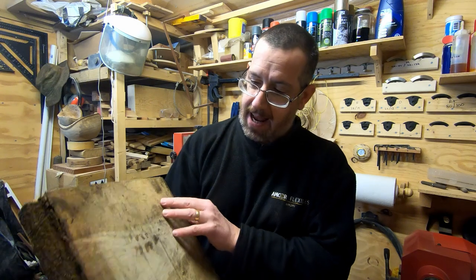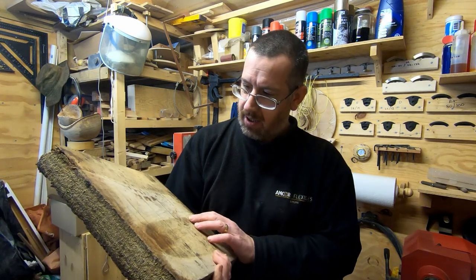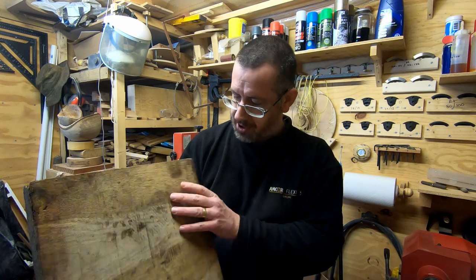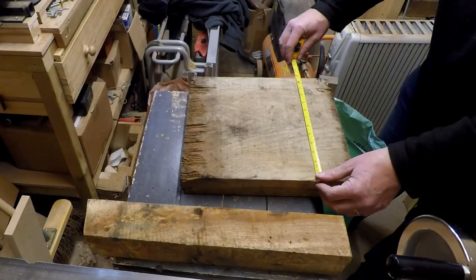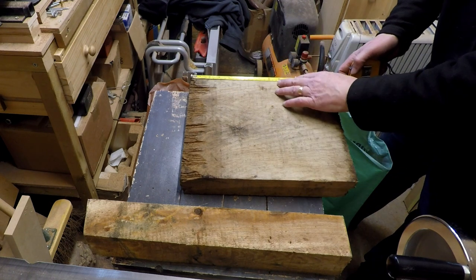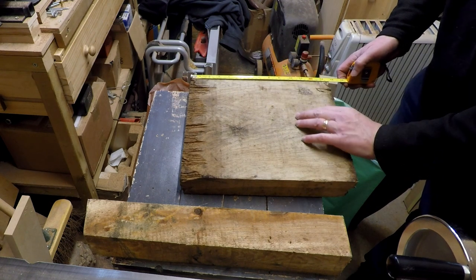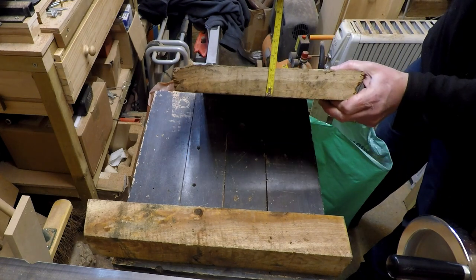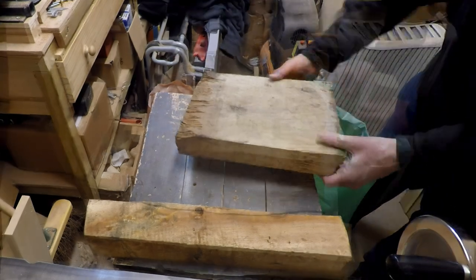I have this slab, and I'm not sure, that looks very much like oak, the way that's going through there. That's just under 13 inches, 325 mil by 13 and a half inches, which is 350 mil. And we're talking 2 inches, 50 mil thick.